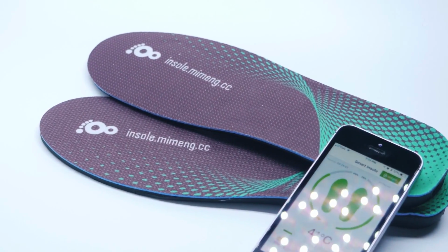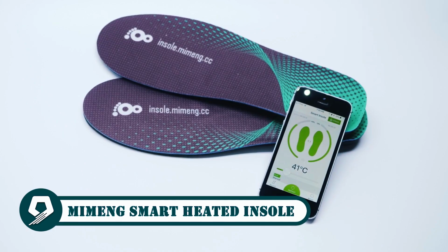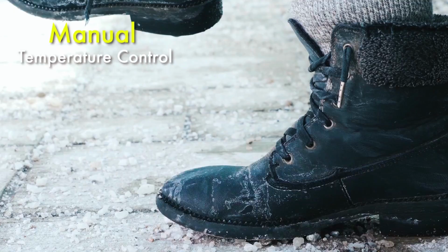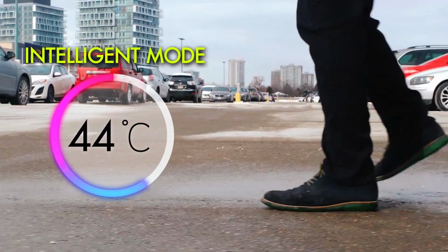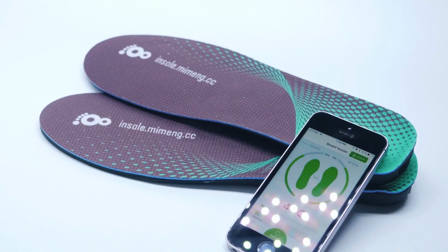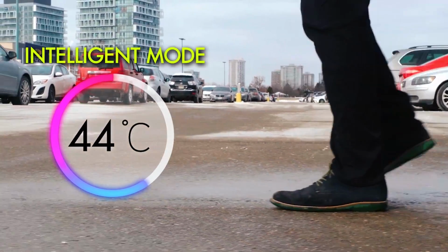Need winter foot warmth? Try the MIMENG Smart Heated Insole. This Bluetooth-controlled insole fits into any shoe and offers both manual and auto heat control, ensuring your feet stay cozy. With wireless charging and movement recognition, it is a convenient winter companion for various activities. The MIMENG app allows you to customize warmth levels and check battery status.